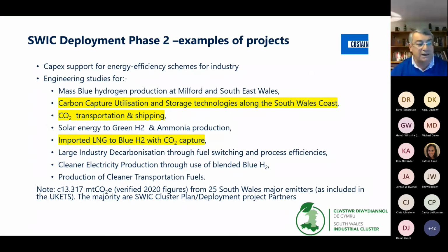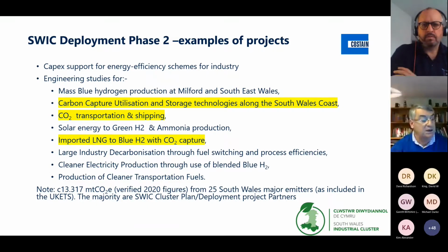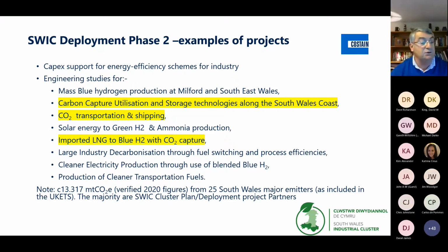So example of the projects we're looking at, there's some CapEx support for some energy efficiency schemes, and then a whole raft of engineering studies. The ones of most interest to today's proceeding is the carbon capture utilisation and storage technologies along the South Wales coast, CO2 transport and shipping, and imported LNG to blue hydrogen with CO2 capture. And it should be noted, you can see that down the bottom, with the verified figures from the UK ETS, that in South Wales, the 25 major emitters produce a total of 13.317 million tonnes of CO2 equivalent every year. The majority of these emitters are part of the SWIC cluster plan or deployment projects.